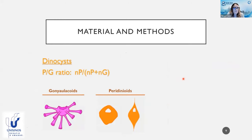Gonialocoids and peritinioids are separated while counting the dinocysts, and they can be differentiated from each other by observing their morphology. The gonialocoid dinocysts are considered autotrophic, while the peritinioids are heterotrophic. Considering this, higher values of the PG ratio indicate higher marine productivity due to higher nutrient availability. This may also indicate higher proximity to the coast due to higher sediment input, which brings more nutrients to the ocean.